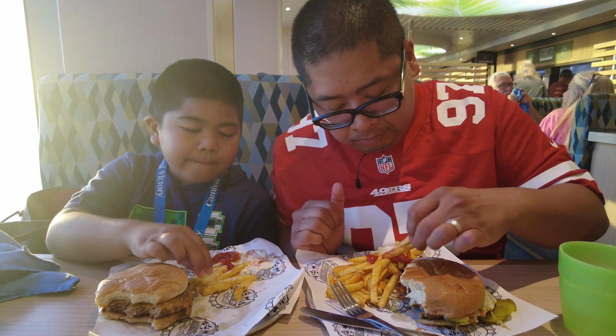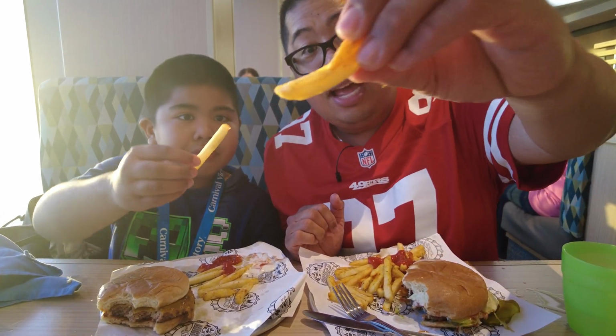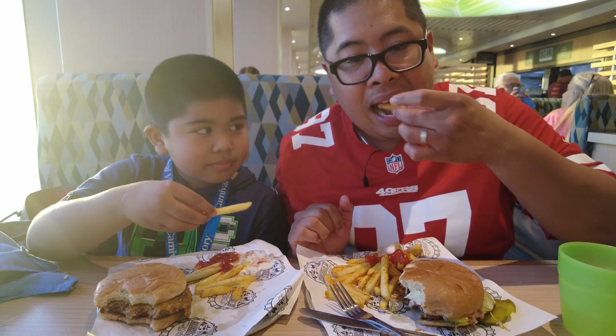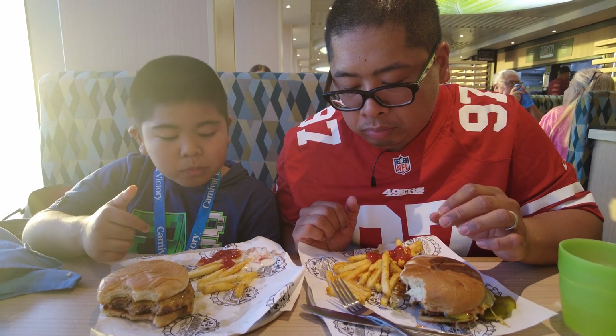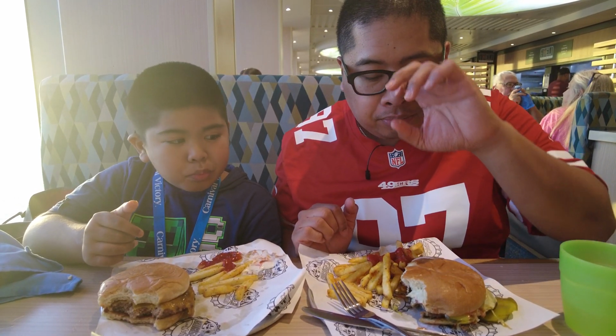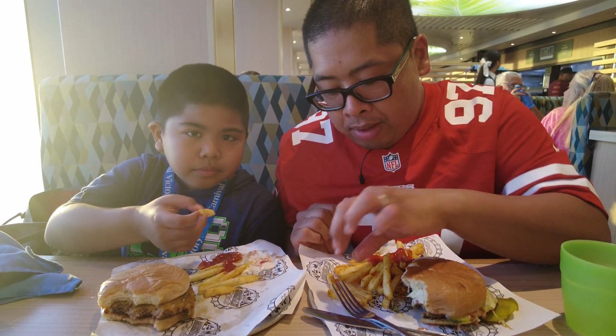Good job, guys. Let's try the french fries. This is what it looks like. Cajun seasoning. Cheers. Cheers. Okay. It's a little bit thicker than your average French fry, but it's pretty good.